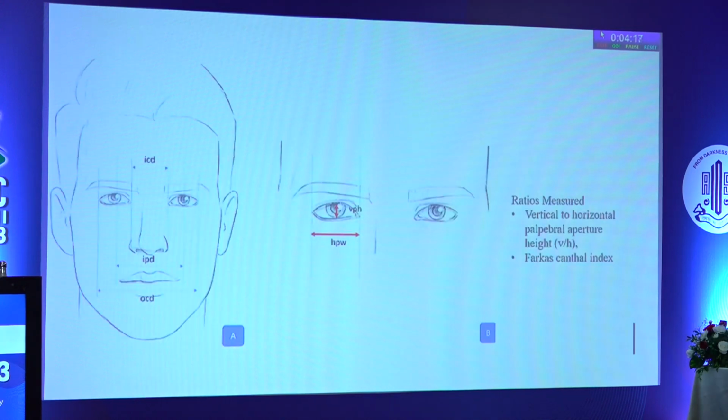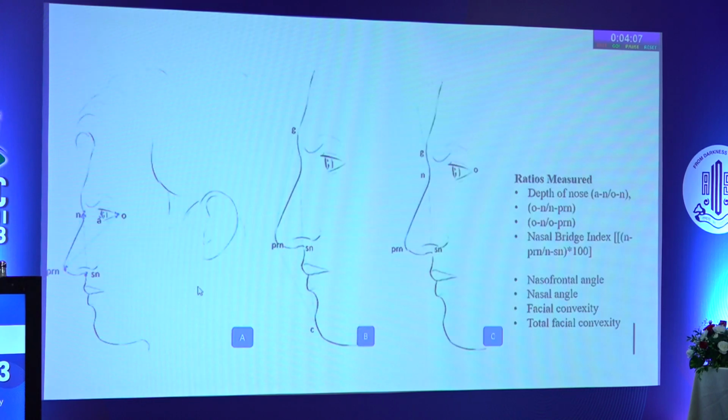These were the parameters measured on the front facing pictures, that is the vertical palpebral aperture, the horizontal palpebral width, intercanthal distance, interpupillary distance, and the outer canthal distance. On side facing pictures, we measured the distance from corneal apex to nasion, outer canthus to nasion, nasion to pronasale, nasion to subnasale. We also measured the angle between glabella to pronasale and tip of chin. This is called the total facial convexity. And glabella to subnasale to tip of chin, this is called the facial convexity. We also measured the nasofrontal angle, that is between pronasale to nasion and glabella.